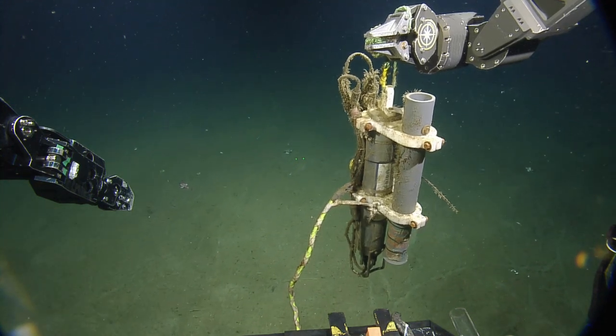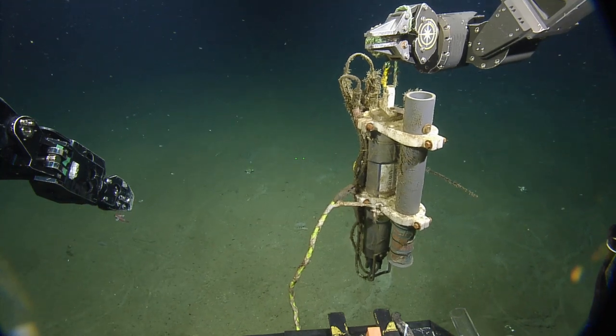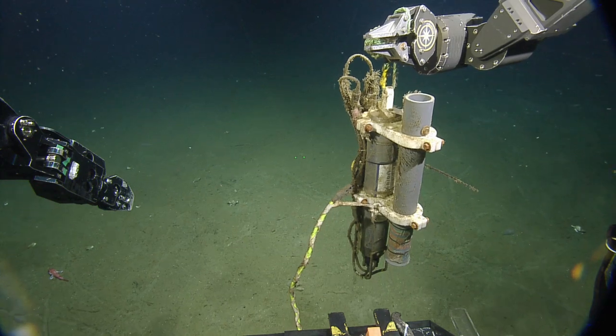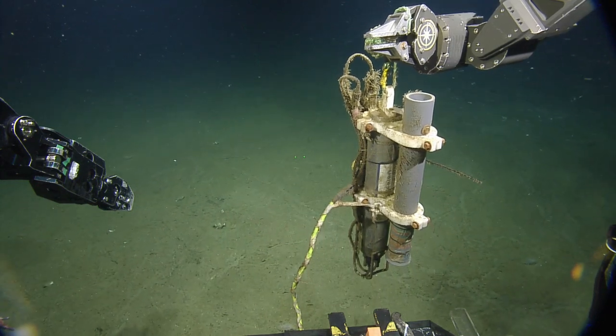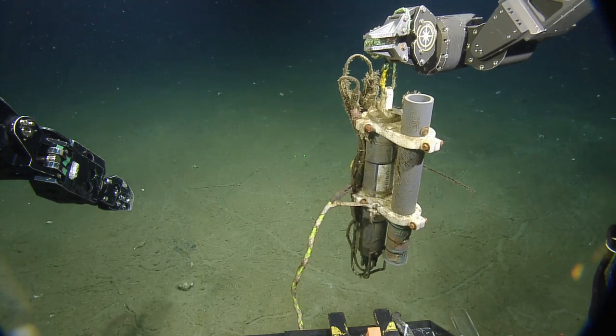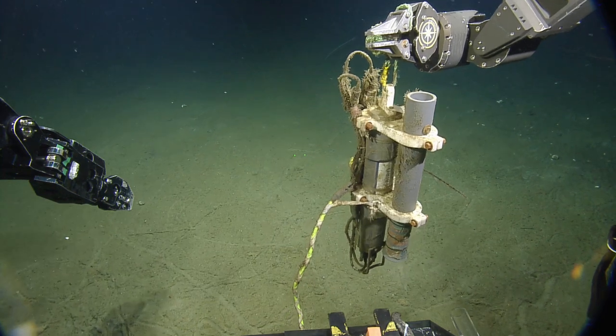So when we get to this spot, just before we put it down, just hang out there for a second. There's one thing I want to check on it. Roger, will do. Where's the target again? This one right here. Yeah. Yep. About 9 meters away.